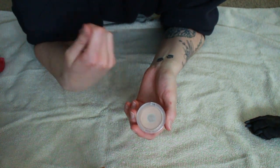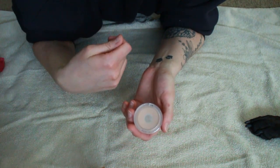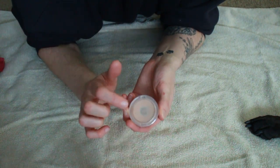I use this if I need more coverage somewhere, or once I spray my face, if it looks a little bit too dewy, I'll just use this everywhere. So I'm just trying to use that up.